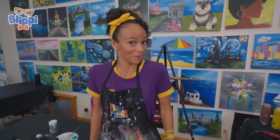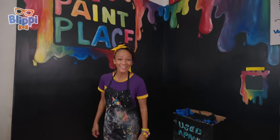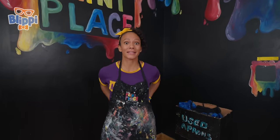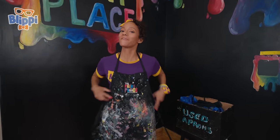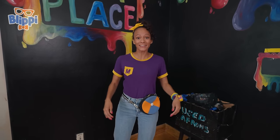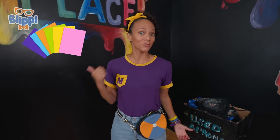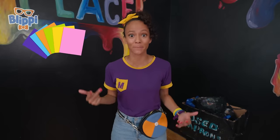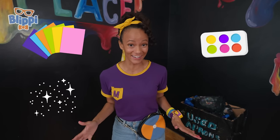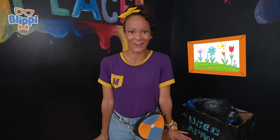Well, I feel like a real artist now. That was so fun. Oh, guess I don't need my apron anymore because I'm all finished with my art piece. What a great day at the paint place! I got to make a mixed media art piece using construction paper and felt pieces and paint and glitter. Oh, that was so cool. And I even got to hang it up on the wall like an official artist.